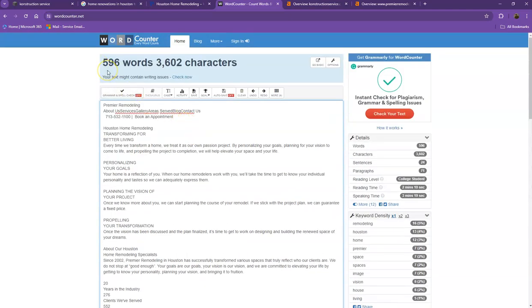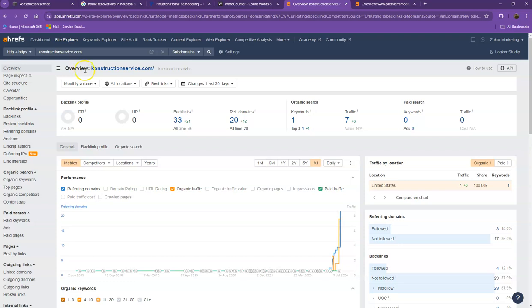So for their website, they have 596 words, which is a better number, which means if you add more words into your homepage, the higher the chances of your website being considered by Google as a much more trustworthy website. So let's go and move on to the numbers.